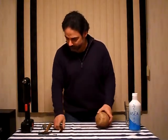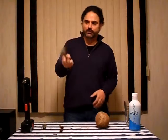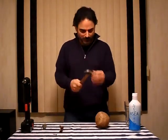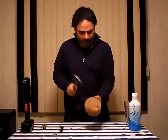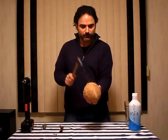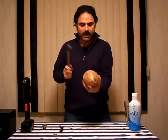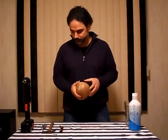So the tools you'll be needing today are a little hammer like this. A shoemaker's hammer is fine. You can see it's even broken, but it's better than, to me, a big one because you're going to want to tap the coconut just to loosen it up. And I like to put it in the refrigerator just to make it nice and cool. And you're also going to want to tap the coconut to crack it. In a little while we'll be doing that.